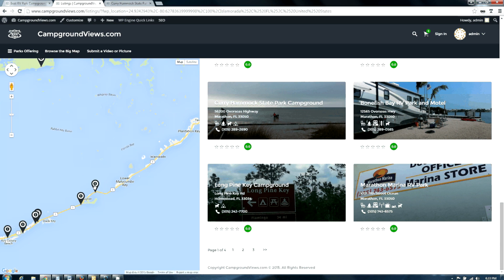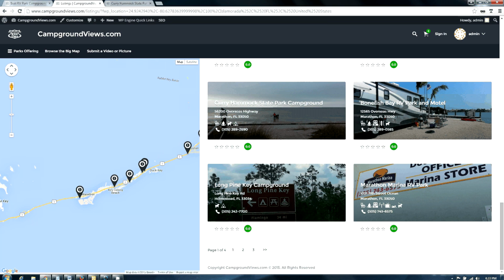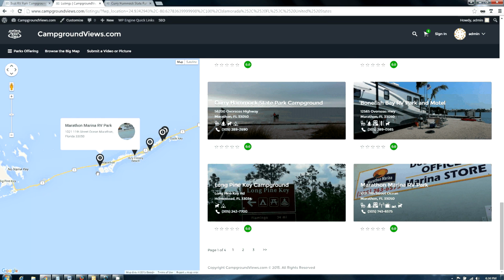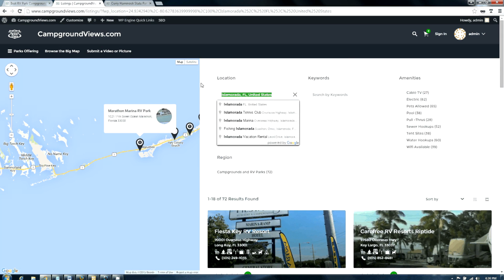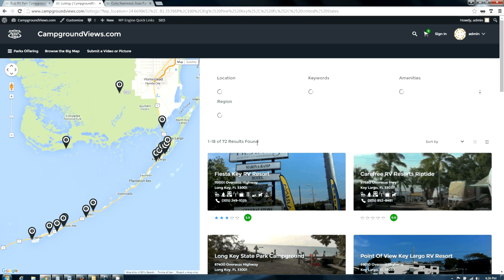Next spot to consider stopping is out near Marathon. There's a number of campgrounds along here. And there's also one that is an Encore Park located on Sunset Key. And I'll get it by pulling up Big Pine Key.